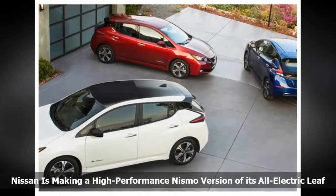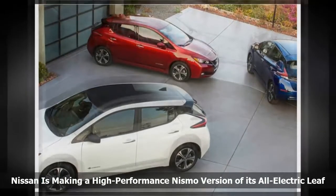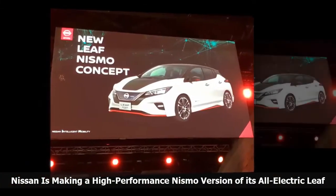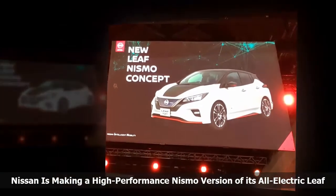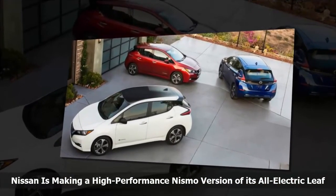Compared to the normal Leaf, the Nismo concept features a more aggressive red-accented front bumper, red-accented side skirts, a partially blacked-out hood, a black roof, and different wheels. As of now, there's no telling what other suspension or battery output upgrades Nissan will give the Leaf Nismo, if any, so we'll have to wait until Tokyo to find out.